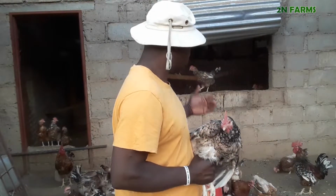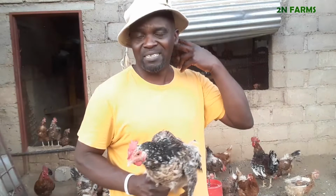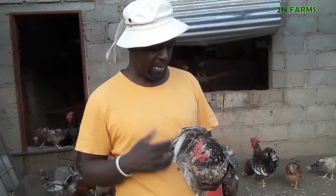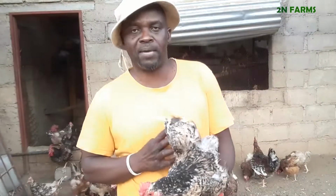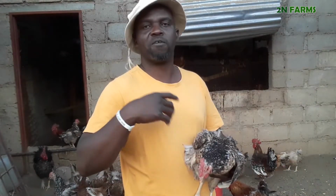And you must make sure that you feed your chickens regularly. Elimination of stress. Chickens do not like stress. The moment they are stressed, they are susceptible to diseases. Like this type of bird which I keep, the Bushveld African bird, very sturdy, very strong. They don't like stress, they like flying. They like to be free.